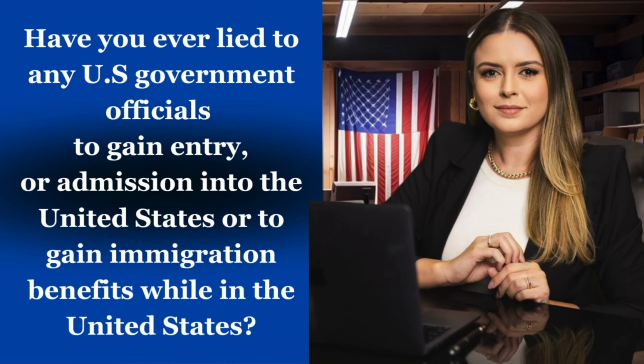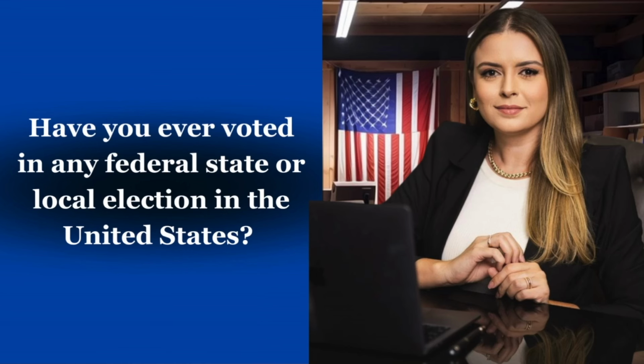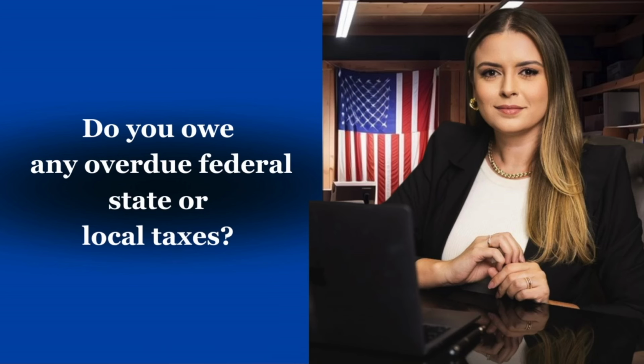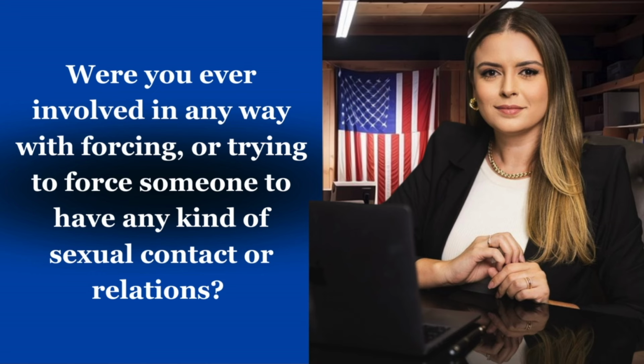Have you ever lied to any U.S. government officials to gain entry, or admission into the United States or to gain immigration benefits while in the United States? No, never. Have you ever voted in any federal, state, or local election in the United States? No, never. Do you owe any overdue federal, state, or local taxes? No, I don't. Were you ever involved in any way with forcing, or trying to force someone to have any kind of sexual contact or relations? No, never.